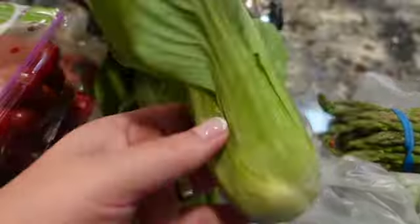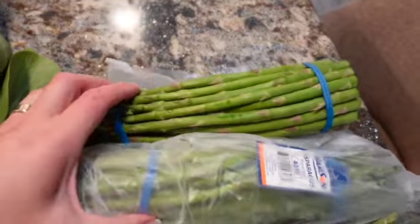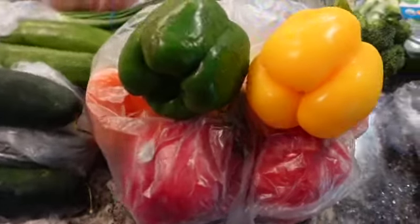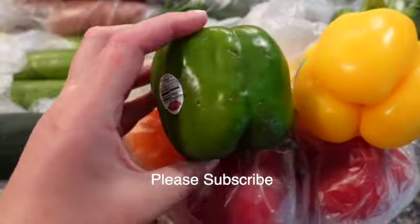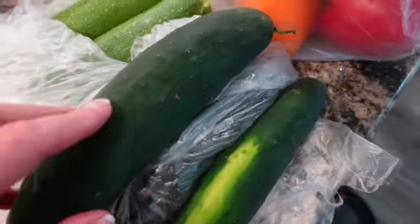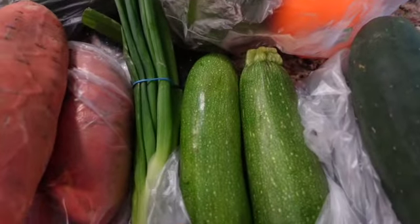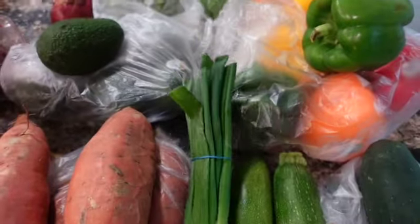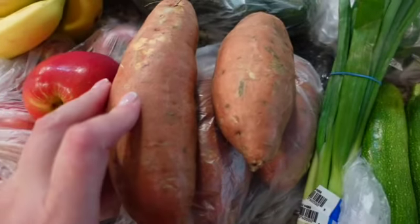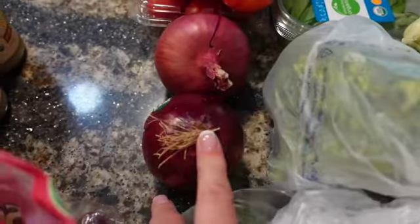There's a couple of baby bok choy. Two bunches of asparagus, great for roasting in the oven. Heads of broccoli. A variety of bell peppers. This one looks a little bit rough, but I will be making some stuffed bell peppers. Cucumbers for smoothies and salads. A couple of zucchini. Scallions, green onions. Four sweet potatoes. Six avocados. A couple of red onions.